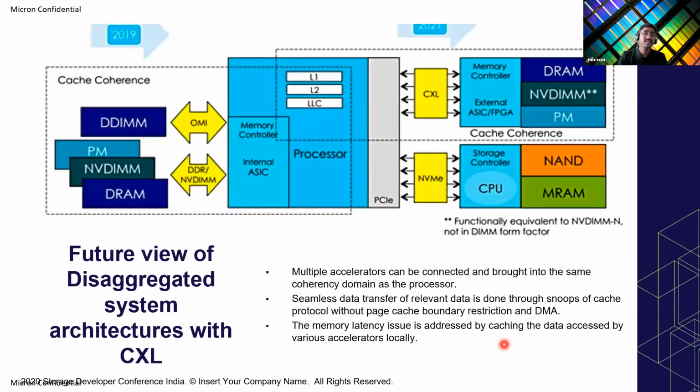So, the disaggregated system. Until 2019, a year back, we were talking about systems that are tightly coupled and host-centric, meaning the host has different memories attached to it, and the processors have different cache levels. For persistence, we use PCIe NVMe SSDs, storage devices. And the memory is tightly coupled to the processors.